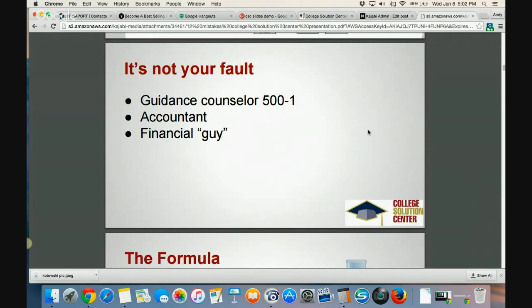And that's probably why your accountant is not the right person to speak to also, because they're too busy keeping abreast of the IRS regulations, which are quite a mountain. And on top of that, have you ever tried to get your accountant during tax season? It's near impossible. What about your financial guy?